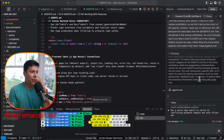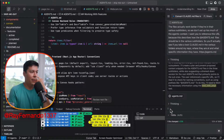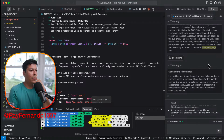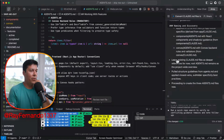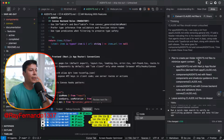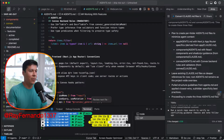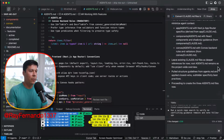Okay. I need to fetch the information from read web page. This is like a tool call. So it looks like it has its own to-dos here for think, and it's thinking some more. Considering, okay, so this is now doing a web search, and it's pulling down some information from the web. So what does it say? Plan to create per folder Agents.md files, app agents, and so forth. Okay. Yeah, so we're going to let it do its thing.